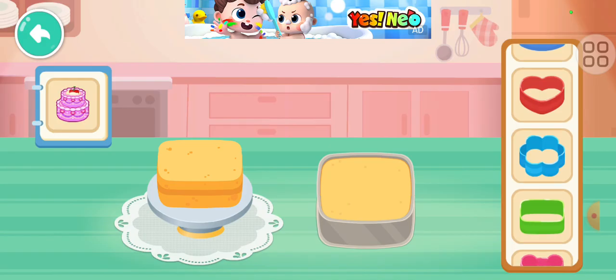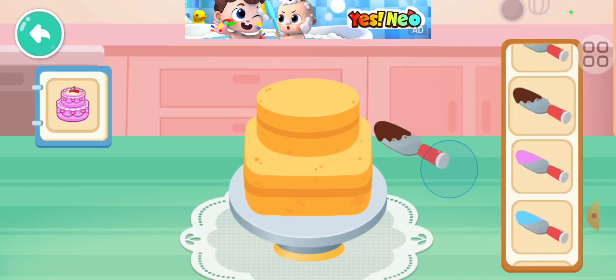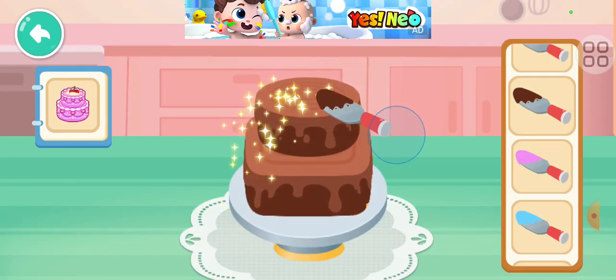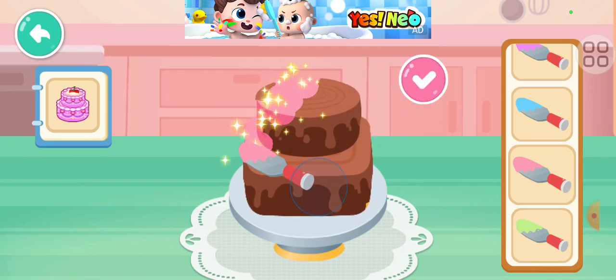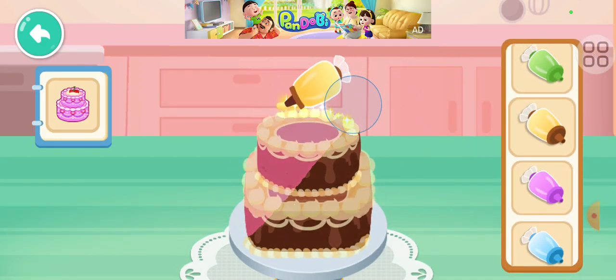And circle. Painted. Yeah, I know. Chocolate. Super Ghost Chocolate Mayhem. And a bit pink.